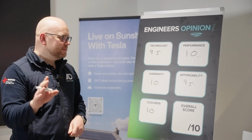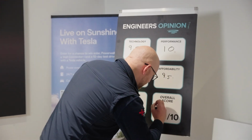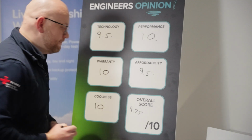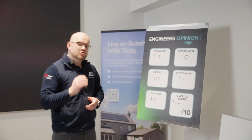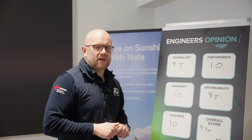Overall, in terms of a score, if we add all this up, I think we're looking at a solid 9.75 out of 10. So the only thing that they could potentially do is drop the price ever so slightly. I don't think they will, and I think it is appropriate for the size it is. And I think the only other thing that they could do is have that little piece of tech integration that doesn't rely upon the third-party application. And to be honest with you, at this point in time, I think they've made a near perfect product.